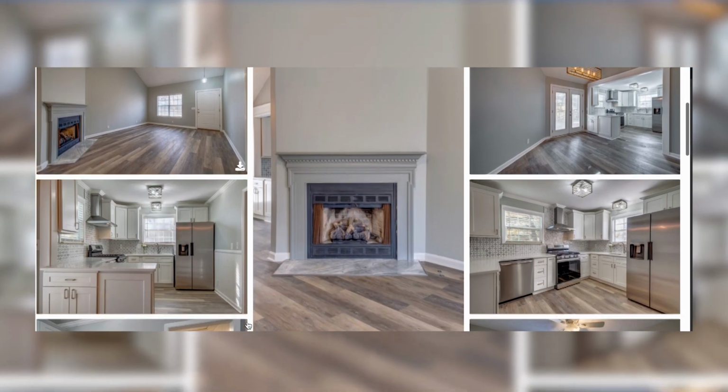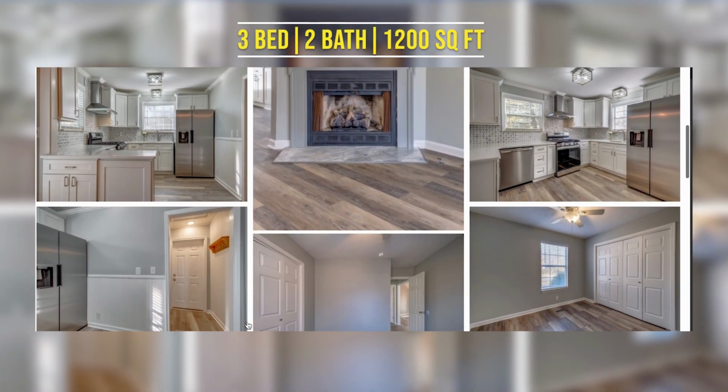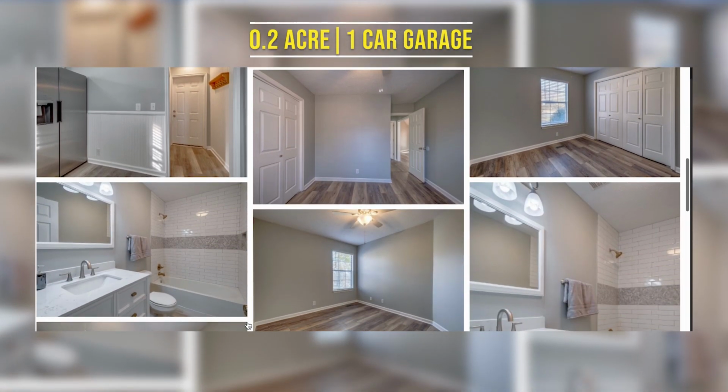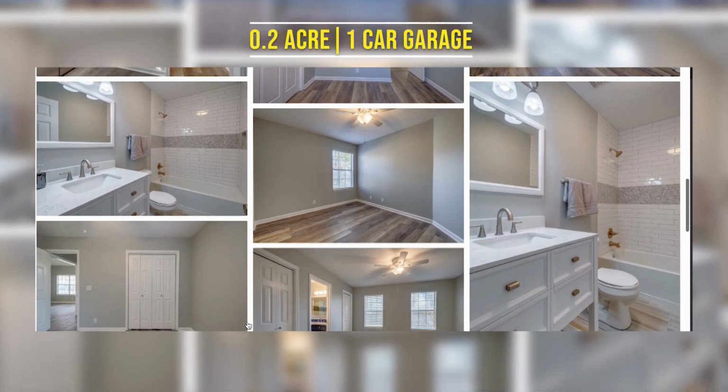It's a super cute little home, 3 bedroom, 2 bath, almost 1,200 square feet, and it's gonna be on a 1/5 of an acre. It's got a 1-car garage and convenient to really everything. So it's updated, it's cute. This is really a great representation of what you can get in Mount Juliet for about $350,000.